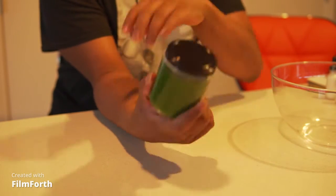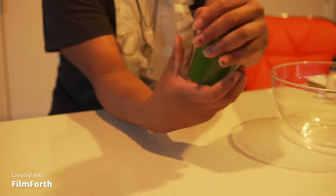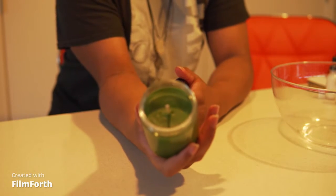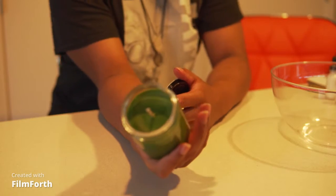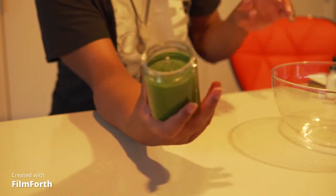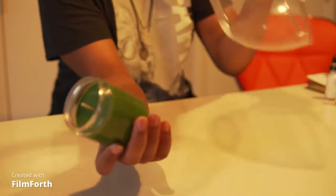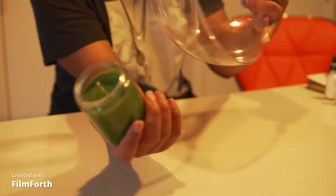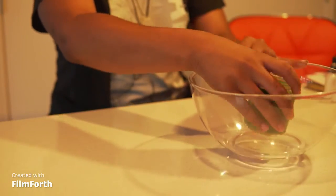Now we have a green candle. I say you can use this for prosperity, wealth, different things like that. Hypothetically, I'm going to use it for prosperity. So I'll have the candle, you can have your dressing bowl. You don't always have to have a dressing bowl. If you prefer to have a plate, dressing bowl, etc., go put your candle in it.